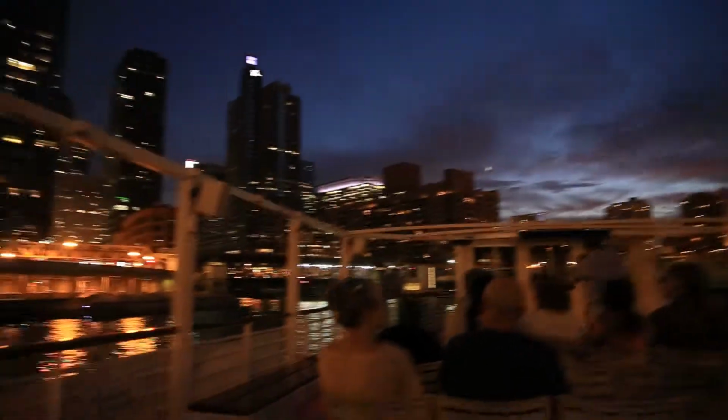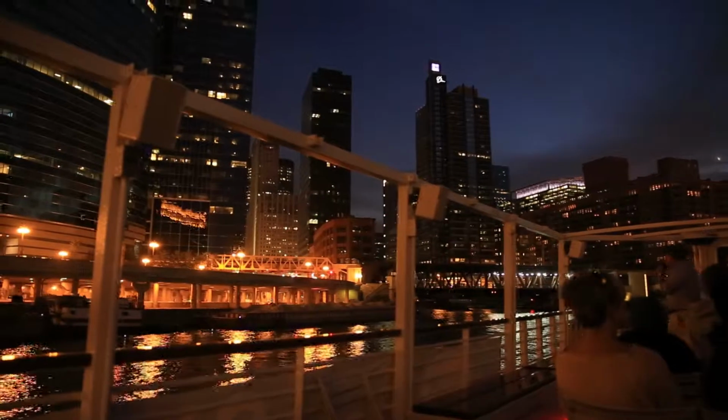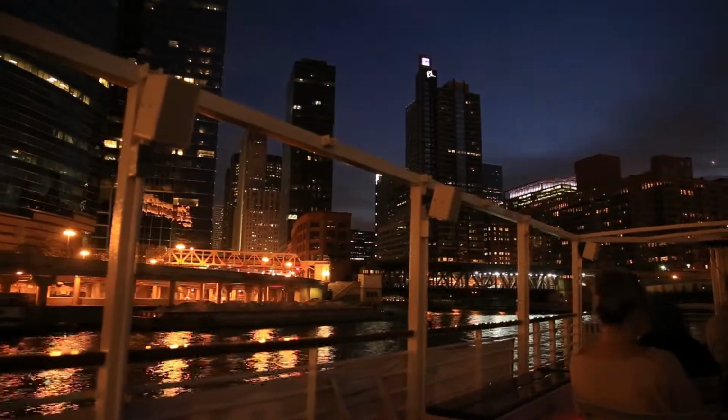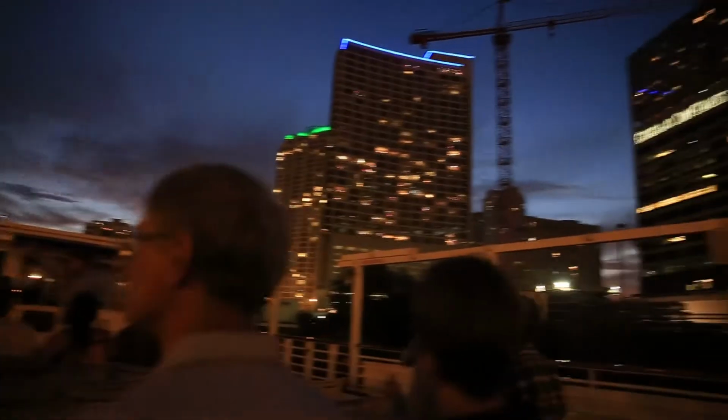Take a look around at all this beautiful stuff we get to see from here, and I want to mention something about our river. The Chicago River is relatively short originally. 1 mile, the main branch. The north branch went up about 4 miles. South branch went down about 4 miles.